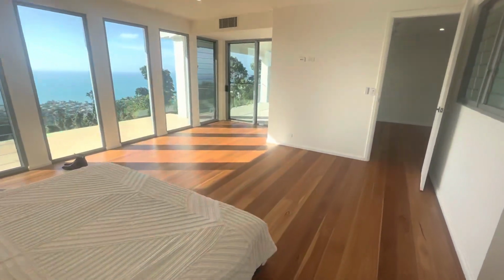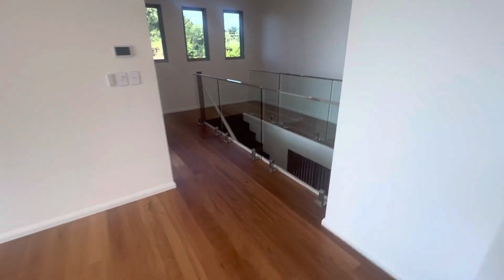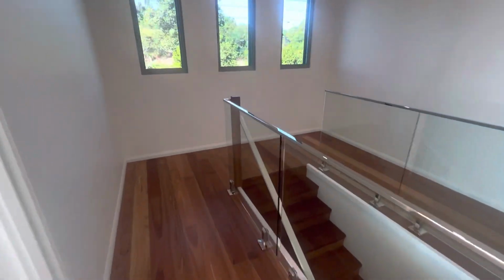And here we are, this is the master bedroom. And we'll go downstairs to the bottom level. So there's three levels all up. We're on the third level now. As you come in off the driveway, you're on the second level.